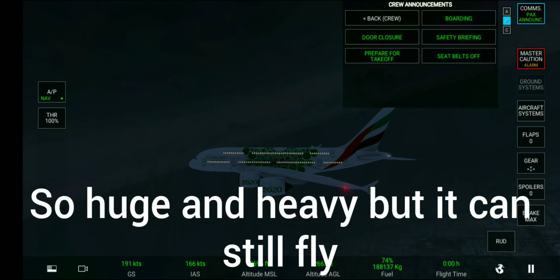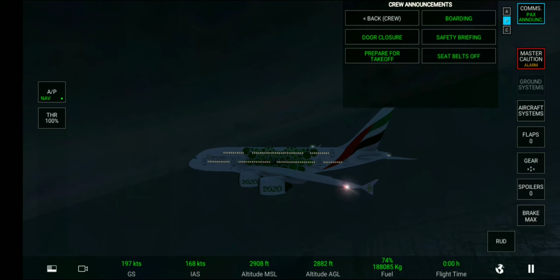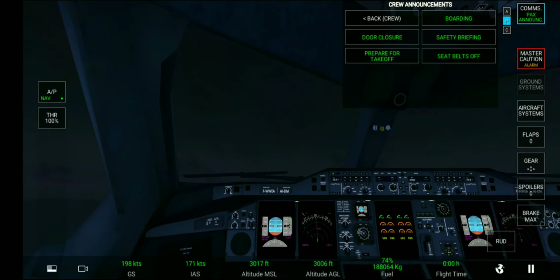Ladies and gentlemen, the captain has turned off the fasten seatbelt sign and you may now move around the cabin. However, we always recommend to keep your seatbelt fastened while you're seated.